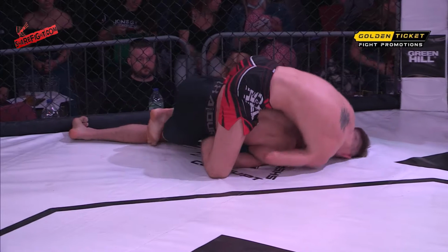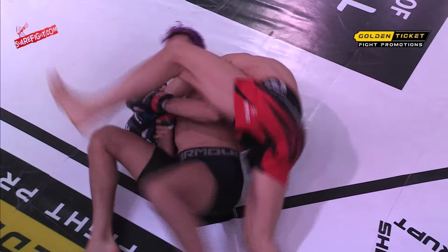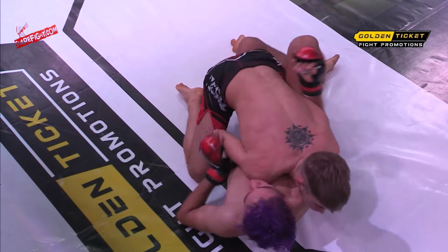Both hooks in now. Trying to get his hands free so he can work back up towards the neck, I think, or maybe even throw some punches. Yeah, rolls him through to the back. I got one hook in. Has to work. Like a spider monkey, he climbs over him into the half guard and starts to try and land some ground and pound. I thought he was going to go for an arm triangle choke there, but Timmins has pulled his arm away. He's got the guard back, which is good.